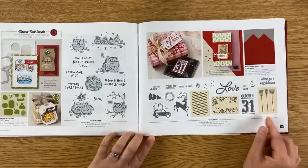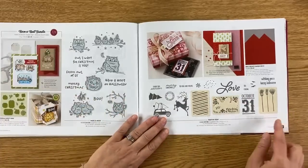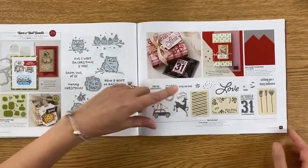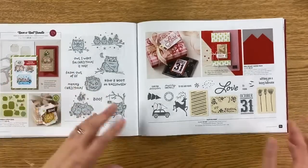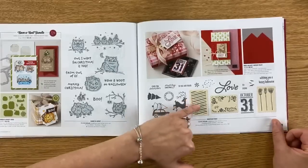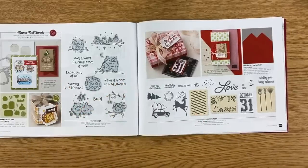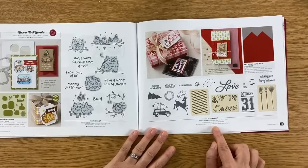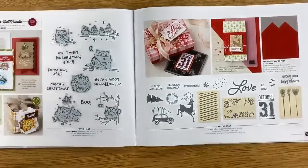Now remember we talked about the products that are in gray, and then we talked about the products that are outlined in beige. So this one is outlined in beige because it coordinates with a punch. These are just some ways to help you see that there's a coordinating product with this. Now, there's not necessarily a bundle there, but it does coordinate. And it also says it right down here, coordinates with the rectangular postage stamp punch. All right. Good to know.